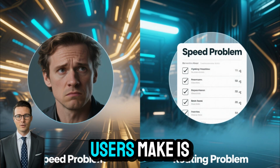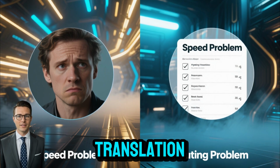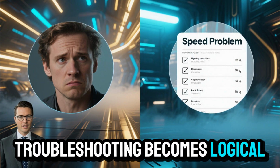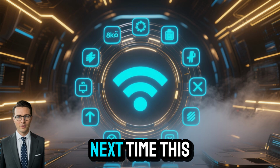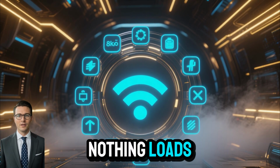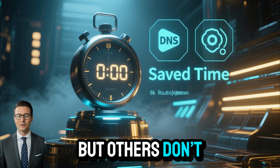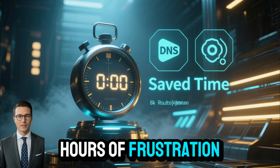The biggest mistake users make is treating this as a speed problem when it is actually a translation, routing, or permission problem. And once you see that distinction, troubleshooting becomes logical instead of emotional. Here's a quick mental test you can use next time this happens. If the Wi-Fi icon is present but nothing loads, think local connection is fine, global path is broken. And if one app works but others don't, think DNS or routing issue. This alone will save you hours of frustration.